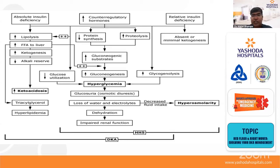Or else if there is ketogenesis, it again causes glycogenolysis, and ultimately all the pathways result in hyperglycemia and glucosuria, which can cause osmotic diuresis, and there is a loss of lots of water and electrolytes. Because of all these things, there is a possibility of decreased fluid intake causing further hyperosmolarity. There's dehydration and impaired renal function.